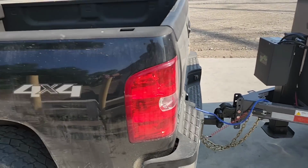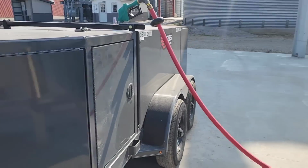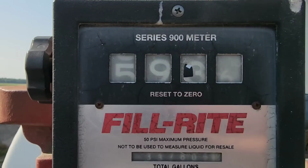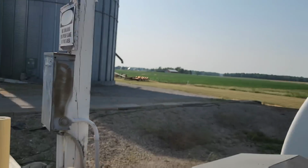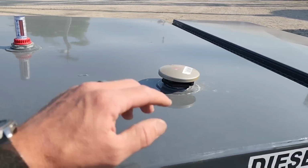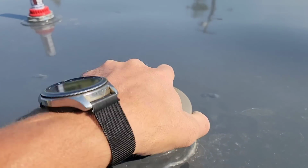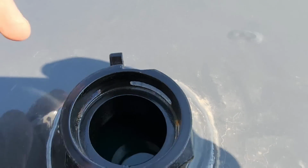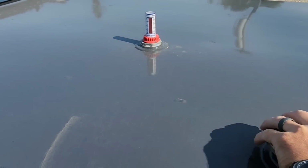But I don't know if we'll always pull with this truck. I don't know. Dad's truck's got a drop. My Ram sits lower. Oh, it's bigger than advertised. That or our meter is wrong. One of those two things is true. Ooh, it's almost full. Alright, probably got it full enough.